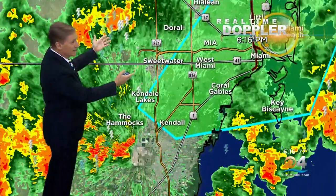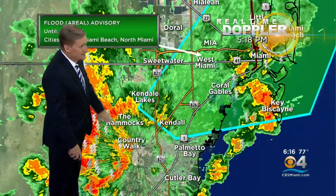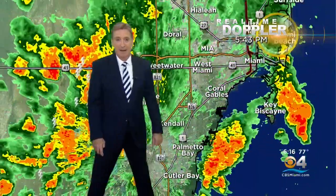And big thunderstorms now hugging the Everglades there. But still in South Dade around Zoo Miami, Country Walk, Hammocks, Kendale Lakes. Watch out for street flooding in these areas. And big thunderstorms now in Biscayne Bay headed up over Key Biscayne.